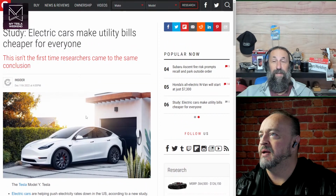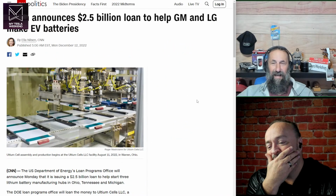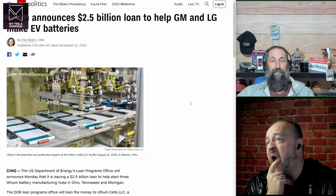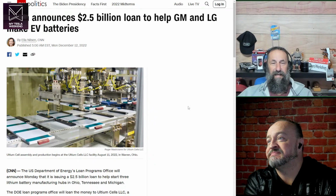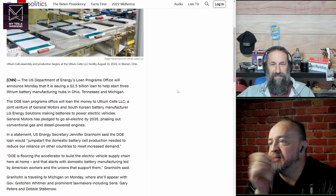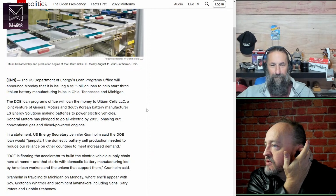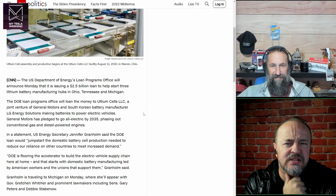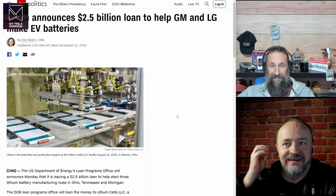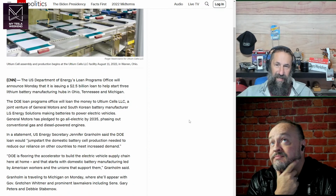Yeah, well, speaking of slot machine kind of money and an untold amount of money, Biden announces a $2.5 billion loan to help GM and LG make EV batteries. Yeah. And this is a loan. This isn't free money. And the Department of Energy has done loans like this before. And some of these loans have gone bad, but this is LG and GM. Yeah, GM's not paid back all their loans yet, so. No.